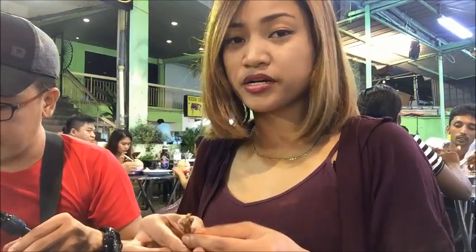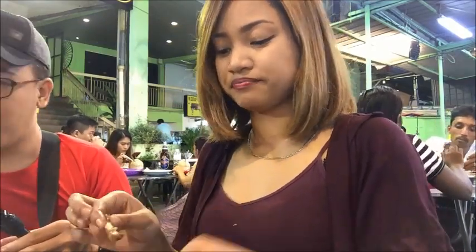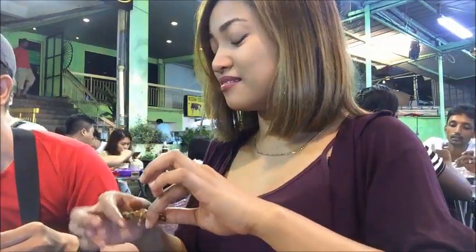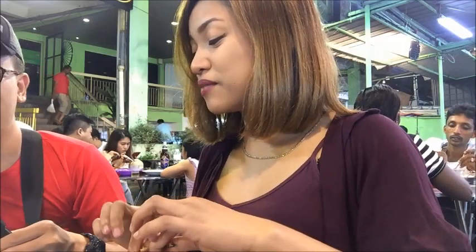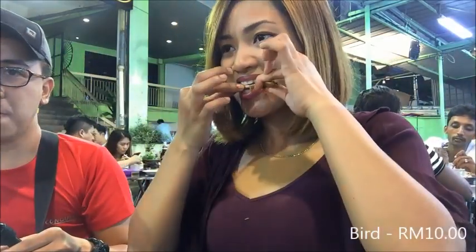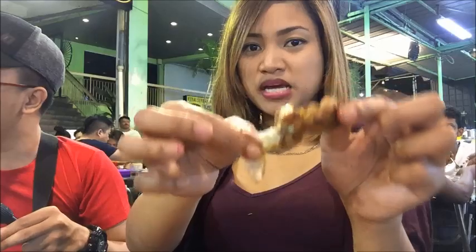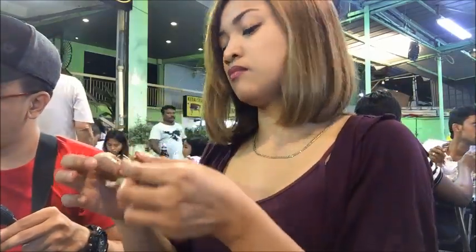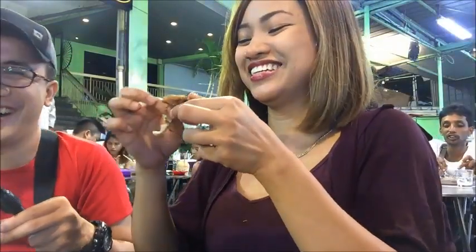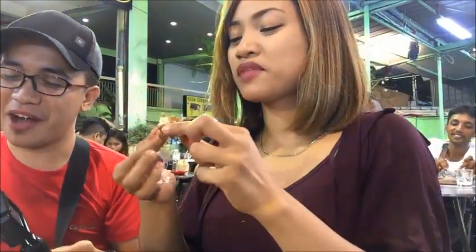So the frog is 10 ringgit and the bird is 5 ringgit. No. What? 10 and 25. What is 25? The frog? The frog is 25 ringgit and then the bird is how much? 10? The bird is 10 ringgit. The whole frog. Still alive, man.